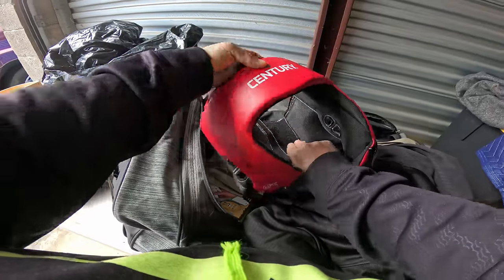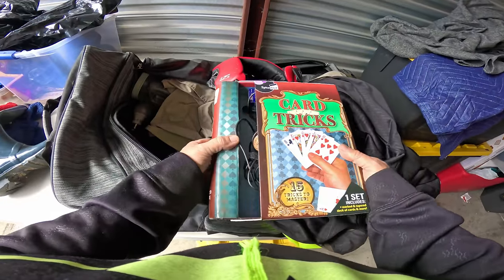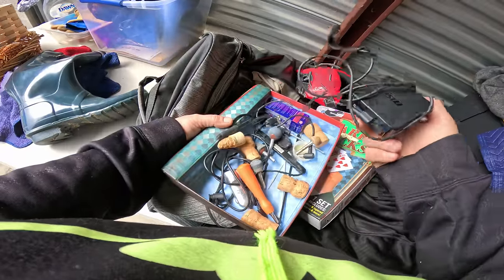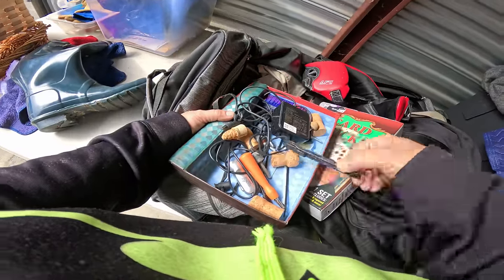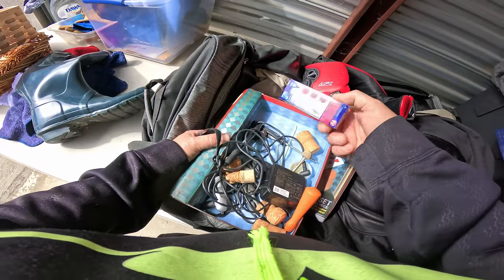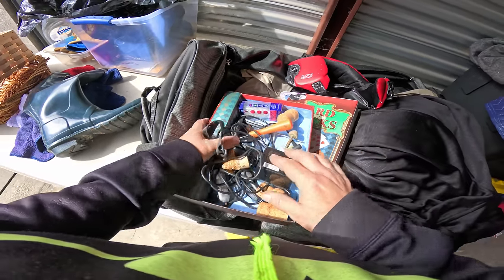AFC, a little boxing headgear there. Card Tricks. That's not Card Tricks. What is this? Some power cords, box cutter, screwdriver. Some miscellaneous stuff. Car charger, but it's empty. It's kind of an odd mix right there.